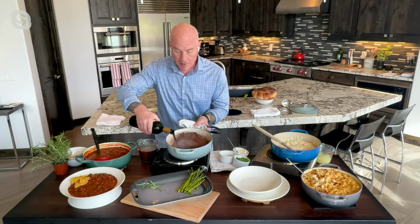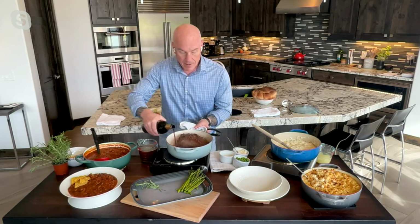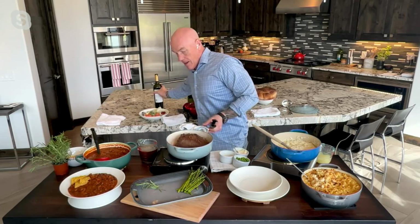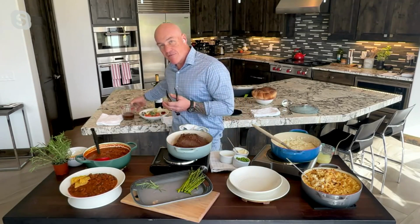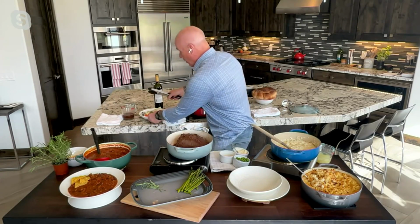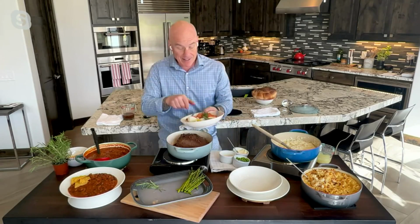So I'm going to add my red wine right here. And then I'm going to add my beef stock. And this is going to be the creation of our cooking liquid and our sauce. So this is going to braise for about 3 or 4 hours and become super tender. And then all I'm going to do, you'll see how easy this really is.